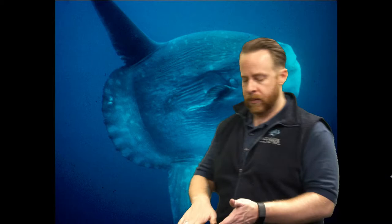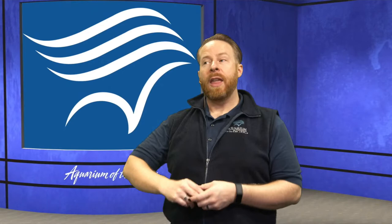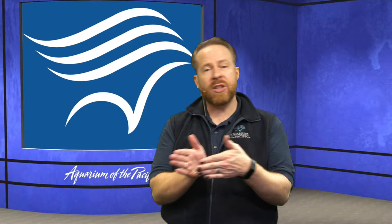So if you imagine, like if you did your hand like this, top and dorsal, top and bottom fin like a mola, that is how molas swim. They push with these, and then their tail, eventually they just kind of grow into the tail, and the tail doesn't really do much. It's a kind of a rudder to help them steer, like a boat has a rudder to help it steer. But some of them are so big, their tail kind of disappears.